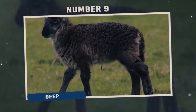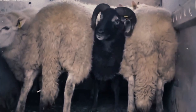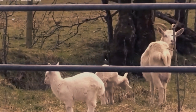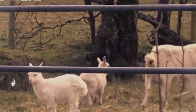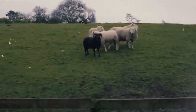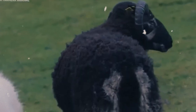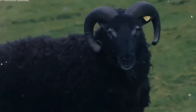Number 9. Geep. There are not many geeps, either in the wild or in captivity. This is because of how hard it is for a crossbreed of a goat and sheep to survive. Many geeps are born as stillbirths, and the ones that are not stillbirths are sterile. They are still captivating, though, looking like a sheep with some genetic quirks.